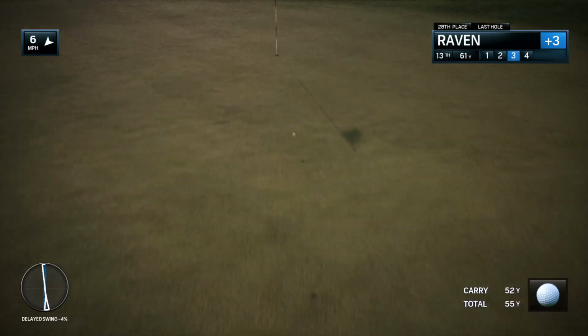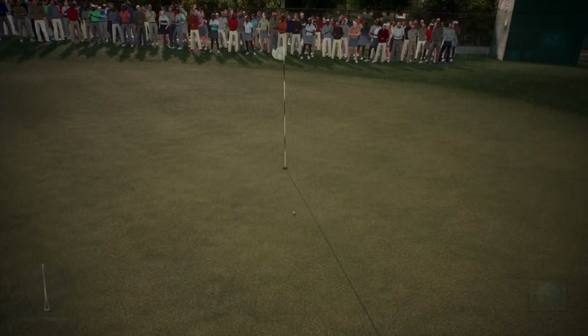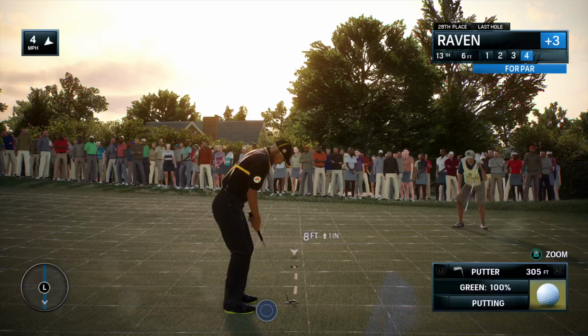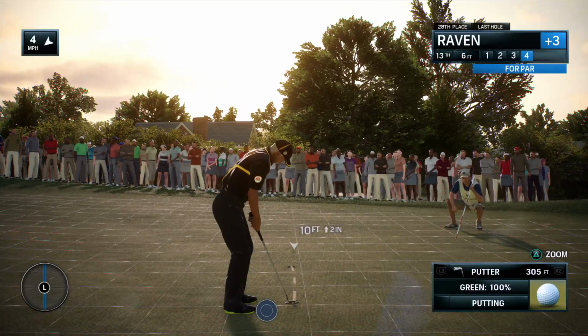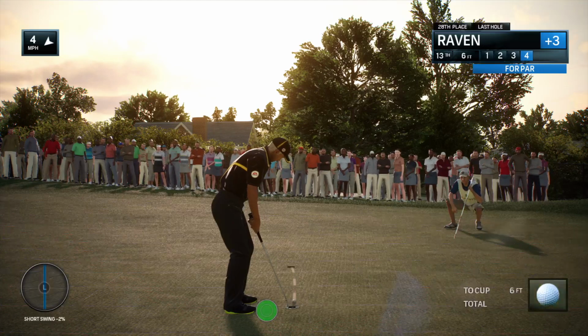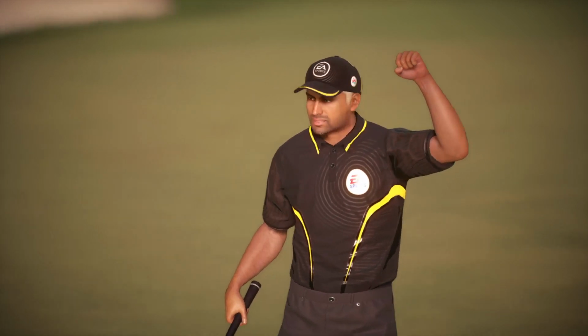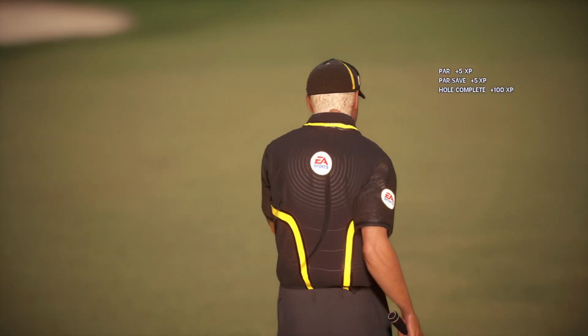Seems to like it. Headed for the fat part of the green. Ooh, nice play right there. That's in pretty close. Just needs to keep it steady here over the putt. Frank, that's a par, and onward we go.